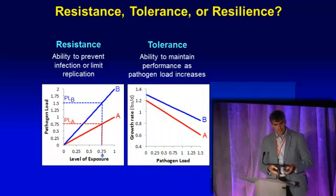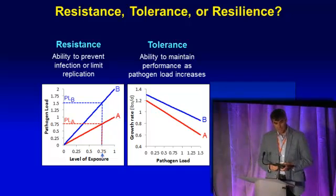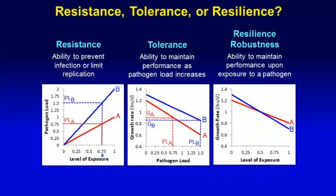Now, these 2 animals didn't have the same pathogen load. Animal A actually had a lower pathogen load at the same level of exposure. So that brings another term, which is resilience, which directly measures the relationship between level of exposure and growth rate. That's what we mean when we talk about resilience or robustness. For these 2 animals, if you give them the same level of exposure, in the same barn, exposed to the same diseases, there actually is not a very big difference in terms of growth rate. Animal B is a bit worse than animal A, but it will depend on the level of exposure that you have in the herd.